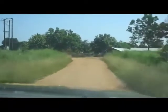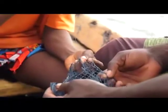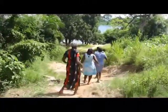Welcome to Tanya, a fisherfolk community. Everyone here plays an integral role when it comes to fishing. While the men do the laborious work of casting nets, women and children sell their fish products. But for some time now, fish stock has been dwindling. The women have taken matters into their own hands.